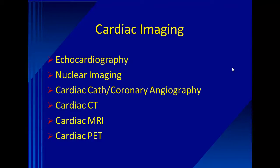For most of us, we're familiar with the basic cardiac imaging devices: echocardiography, nuclear medicine, nuclear cardiology, cardiac cath, coronary angiography. And we'll talk a bit about cardiac CT and cardiac MRI. Cardiac PET, although it's a great procedure, has been fraught with a lot of troubles with the government. At first, FDA took away rubidium. Apparently there were some problems with the cyclotrons generating rubidium. But more recently, the issues have been related to reimbursement.